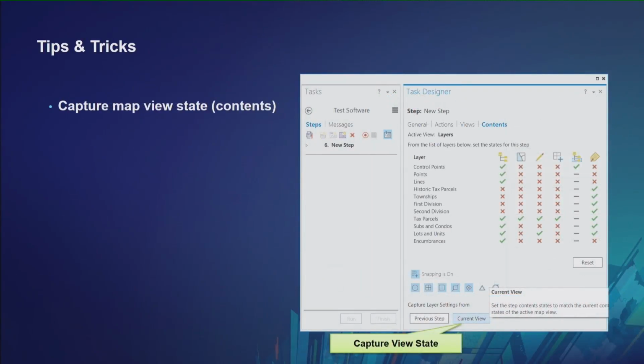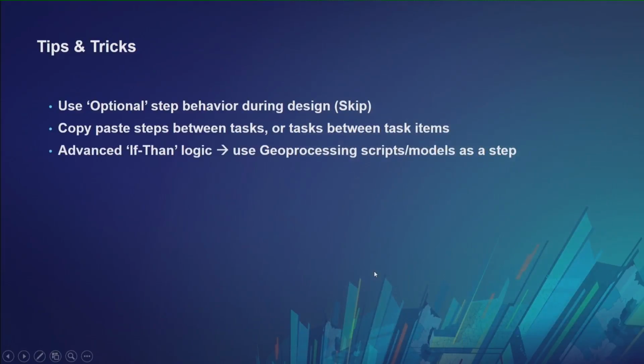Same goes for the GP tool, capture map view. Jason showed that, but if you have hundreds of layers, know that every time you say turn it on, it will make sure it's on, and off, it will make sure it's off. So the best performance is if you do nothing, of course, so just balance it. Don't do too much layer manipulation on every step, so it won't take too long, unless you have just a few layers. During design, it's best to check the optionals so you can skip through things as you go back and forth and iterate through it.